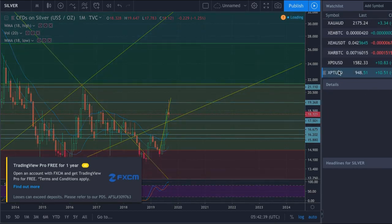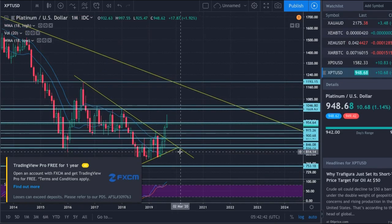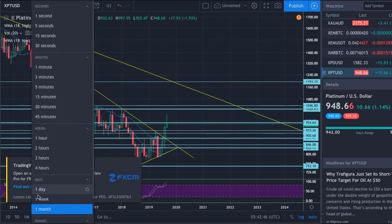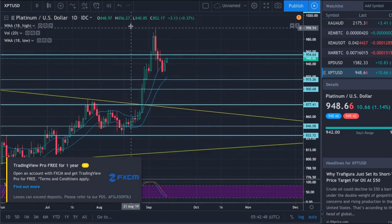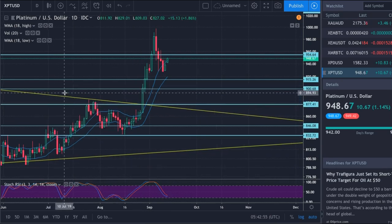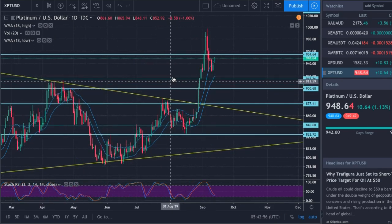Let's look at platinum, and a bit of a dip from last week. We've seen that high. Let's go to the daily. We've seen that high of $1,000, that bit of a psychological value after we broke out of that triangle we've been talking about for a long time.